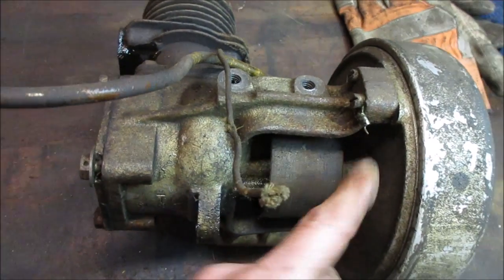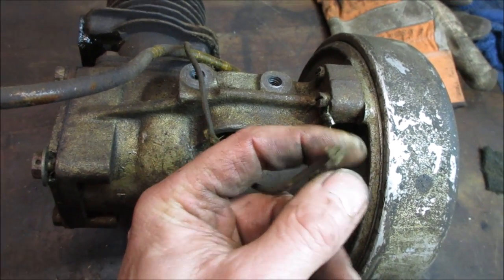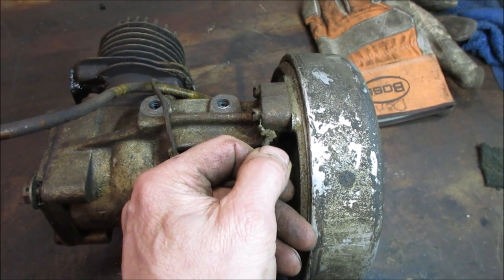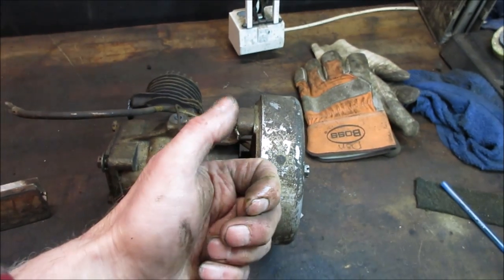Why would that have been there? It doesn't make any sense, because you wouldn't have any spark. We'll see. Maybe that just ripped out of there. It doesn't make any sense though. Maybe that was the other end of a wire. So you had two wires coming off it and up to a kill switch.